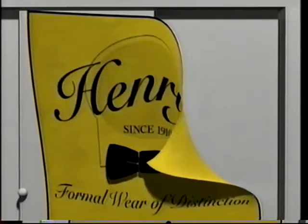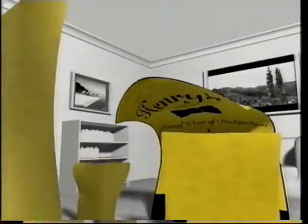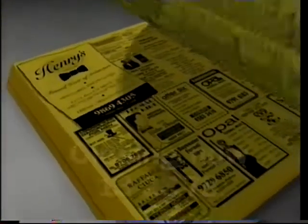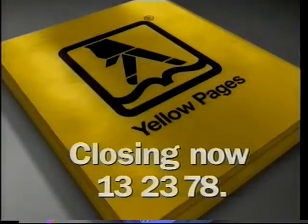Now's the time to get your ad ready for work. The yellow pages are closing now. Call 132378.